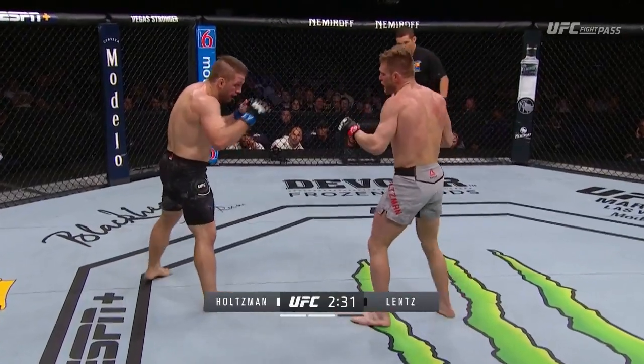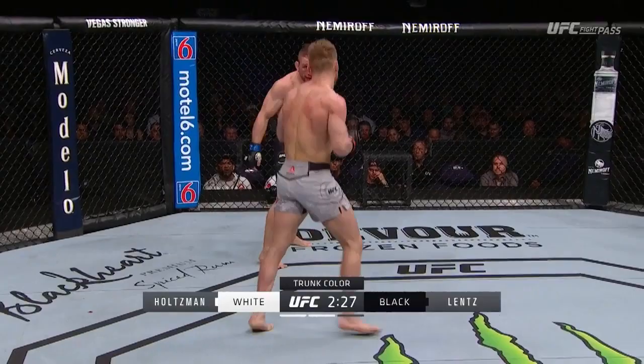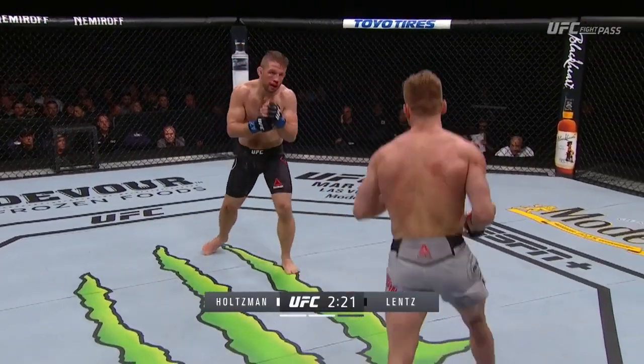Lentz turned pro all the way back in 2005. He has proven to be a very hard guy to put away. Over 21 UFC fights coming in. Lentz just missed on the right-hand counter there.